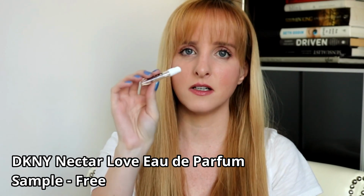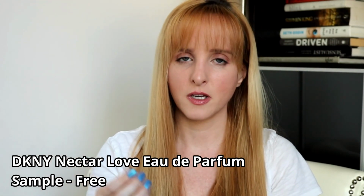And this one cost me $5.64, including tax. The last couple of random things, I have a fragrance here. It's the DKNY Nectar Love. This was a free sample with that Beauty Boutique purchase. This has a very specific smell, and I kind of like it, but I kind of don't really like it.